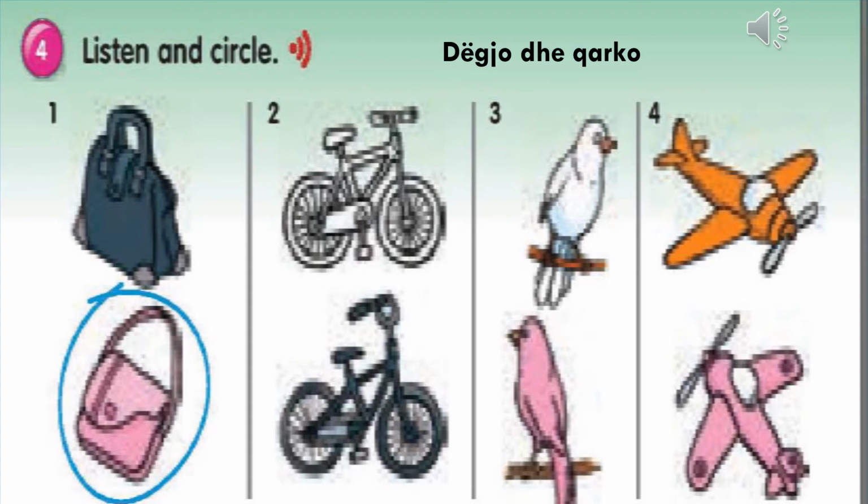I can see a black bike. I can see a white bird. I can see an orange plane.